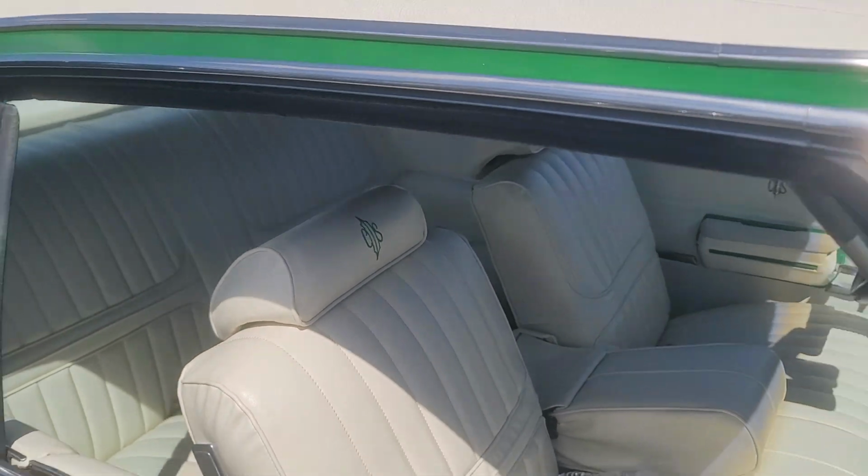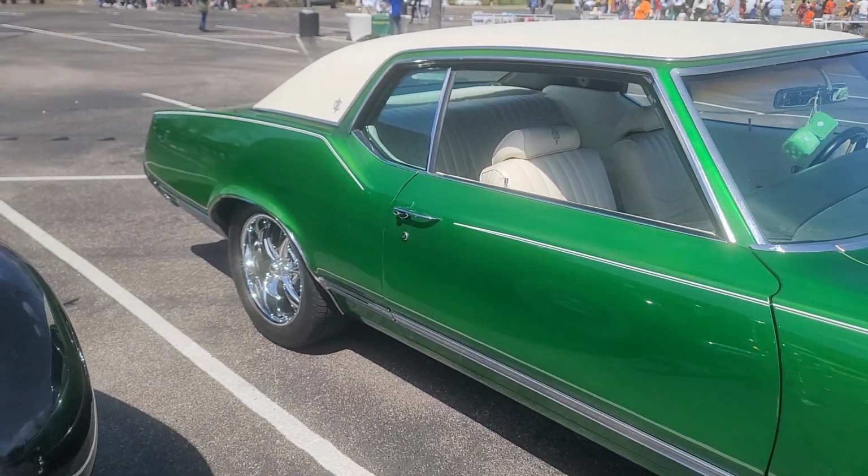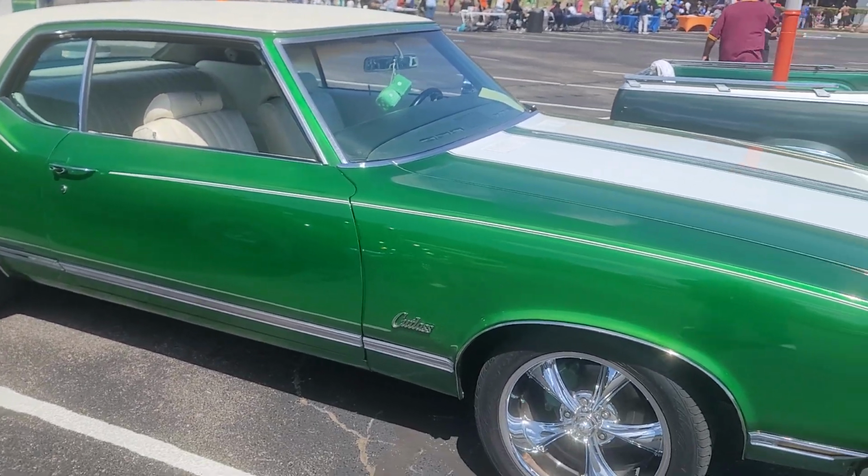Nice, solid, clean interior. The camera don't do it no justice. This green is going hard.